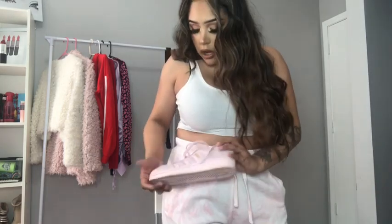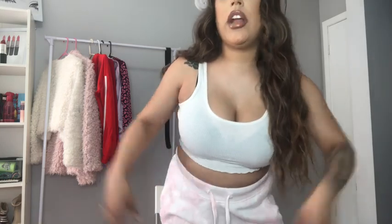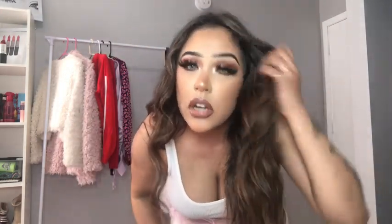This is the same pink with these right here. Yes. Okay. So yeah, these sweatpants are super cute. They're also from Fashion Nova, and I'm gonna give these a 10. Yeah, these are definitely a 10.